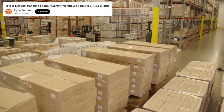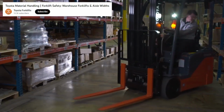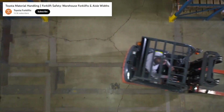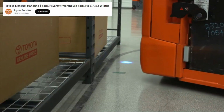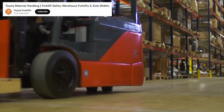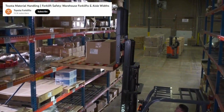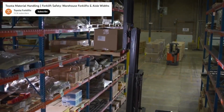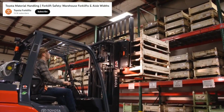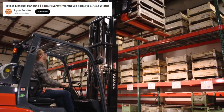All warehouses and distribution centers are not created equal. Some have the space for standard width aisles, about 12 feet, and the traditional counterbalance sit-down forklifts that can operate in them. Others, however, configure their aisles in widths considerably narrower. Because real estate and space is at a premium in these tighter aisle operations, many businesses expand in the only direction they can, up rather than out. The fact is, aisle widths vary from location to location. That's why Toyota has a wide range of forklift solutions to meet your variable aisle width needs.